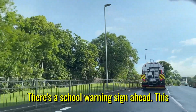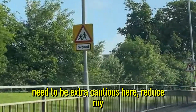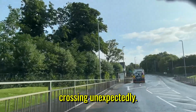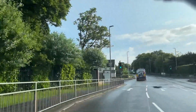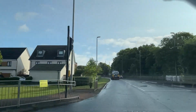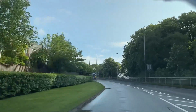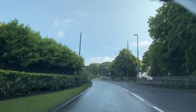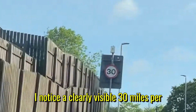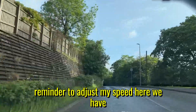There's a school warning sign ahead. This means I'm approaching a school zone. I need to be extra cautious here, reduce my speed, and watch out for children crossing unexpectedly. I notice a clearly visible 30 miles per hour speed limit sign ahead. This is a reminder to adjust my speed here.